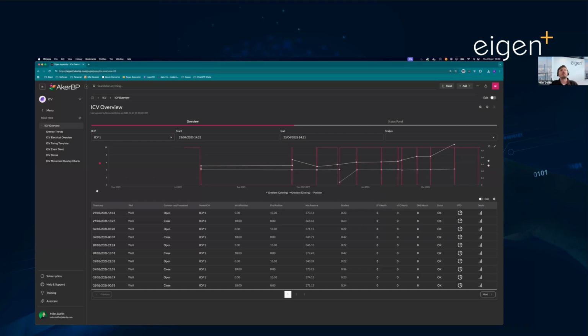Let's dive into this. So this dashboard here is showing me the history for ICV1. What we capture is the time of the event. We record the well name. So the script will handle more than one well and different types of ICVs, like you said, Turing or AccuPulse, and it will handle wells with more than two ICVs going forward as well.